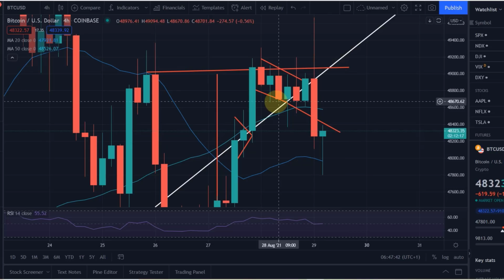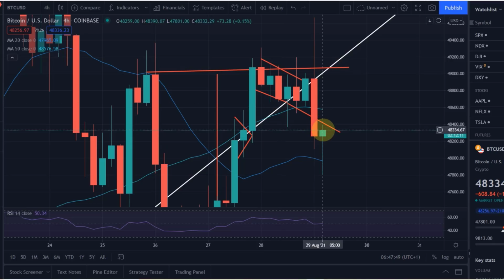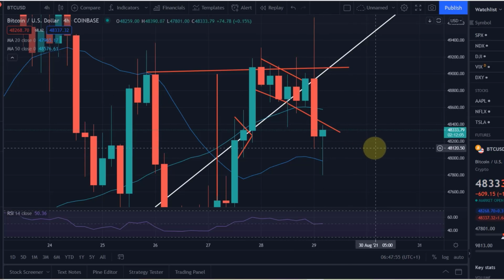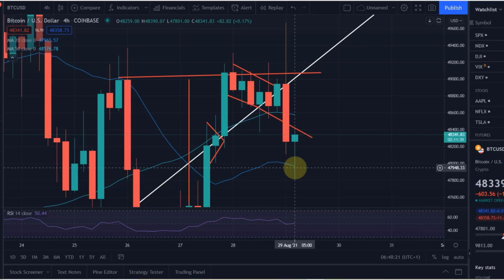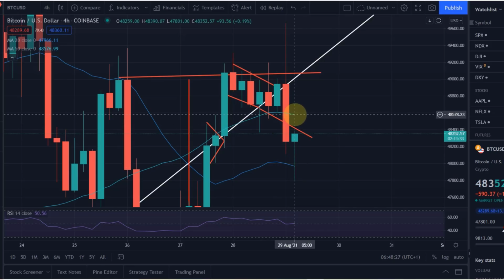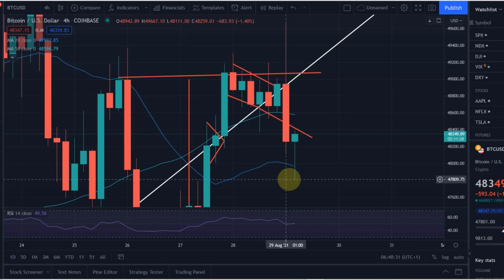It can always break out to either side. You never know before. You can only use certain indicators to point you in the right direction. Unfortunately, it did the opposite, and this isn't good for Bitcoin in my opinion. But it did find support at the 48K here on the 4-hour chart. As we said, this is the 20-day moving average. Unfortunately, it broke through the 50-day moving average, which is not a great sign on the 4-hour chart.